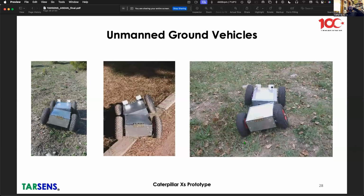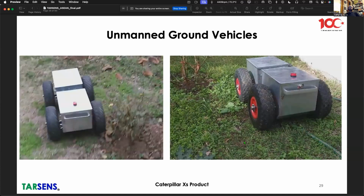And when it comes to agricultural robotics and agricultural machinery and technology, affordability is the biggest problem because, I'm sorry, agriculture is not really a highly profitable business. And this was the end product.